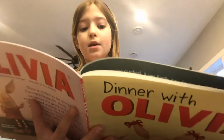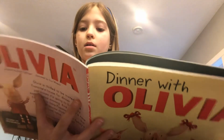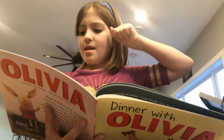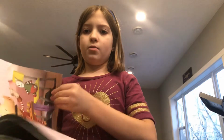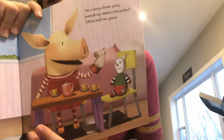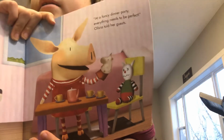Her guests apparently were a sock puppet pig thing and a weird stuffed animal, right there. I don't know what it is.